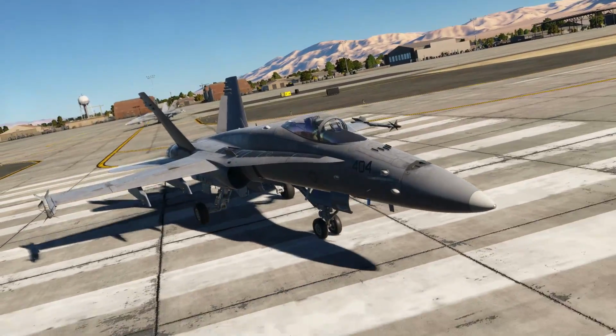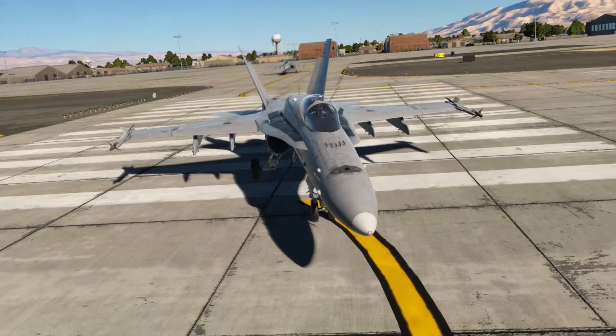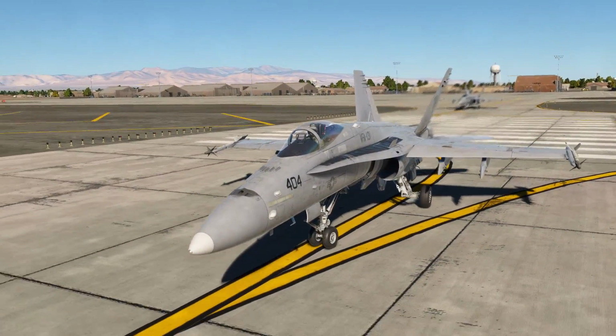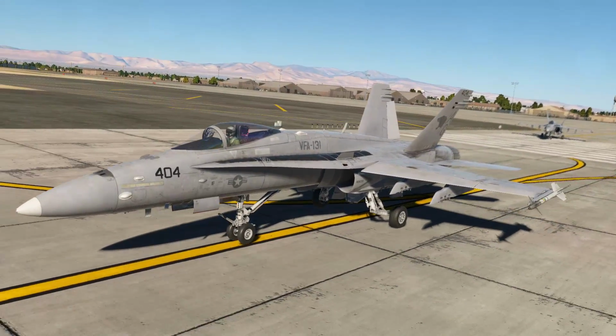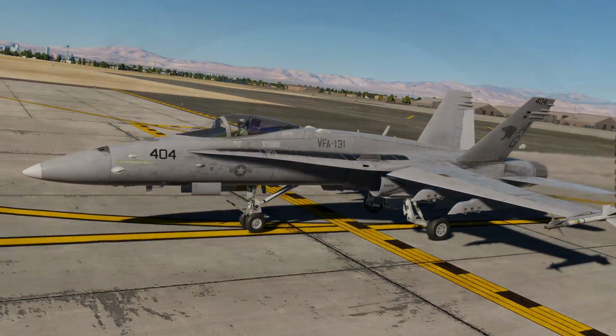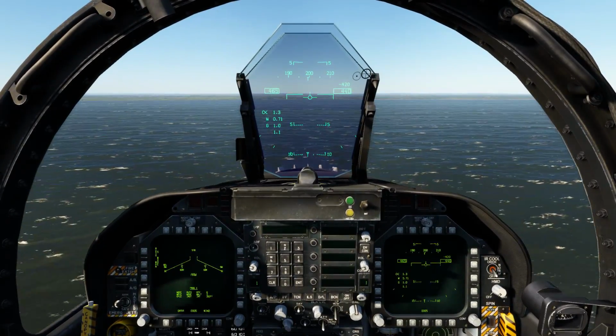So the airframe itself is designed for nine external store stations, several of which are wired for 1760 smart munitions like JDAM, JSOW, and such. The leading edge extension, or the LEX, allows the Hornet to remain controllable even at high angles of attack. And the trapezoidal wing has a 20-degree sweepback on the leading edge and a straight trailing edge.